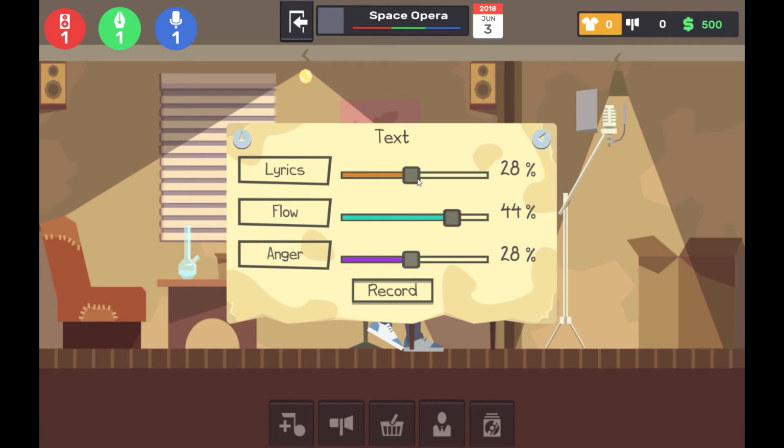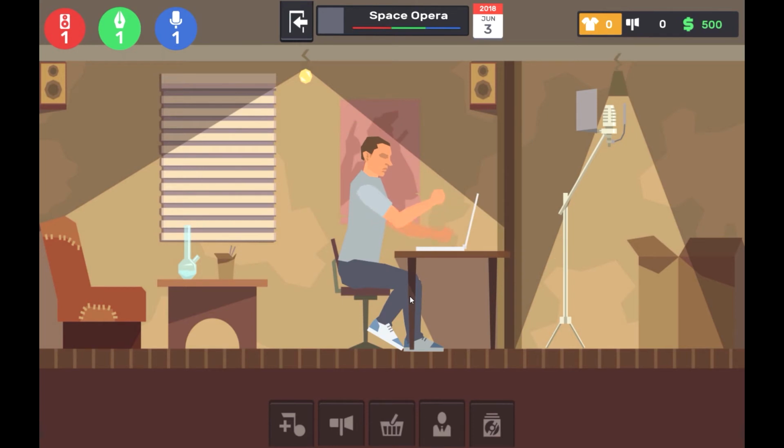After making the first album, I didn't have enough shirts to create a different style album, so I went and worked a few jobs. There are three of them to pick from, which come at the cost of moving the calendar ahead but give you some money to spend.